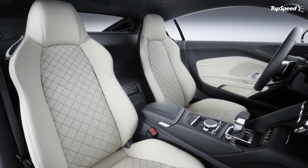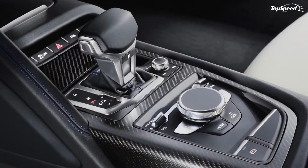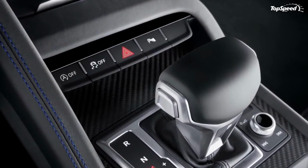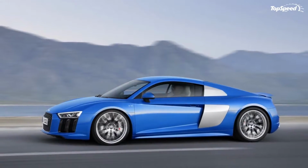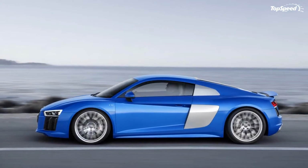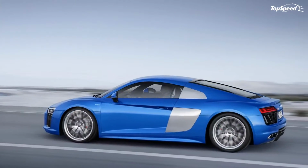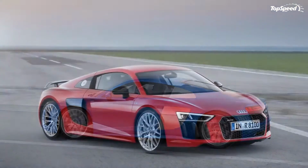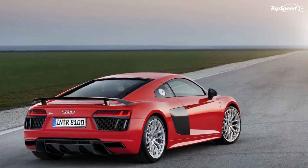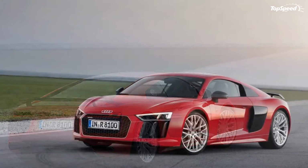From images, I can see that the designs of the dashboard and the center stack are new, too. The air vents are reshaped and the center vents are no longer housed within the center stack bezel. Additionally, the HVAC controls are repositioned and appear to be easier to reach. Lastly, with the 6-speed manual transmission no longer an option, the center console features only the S-tronic transmission switchgear.